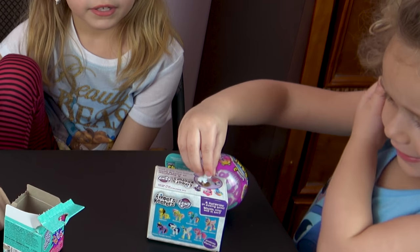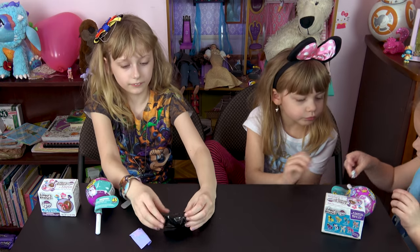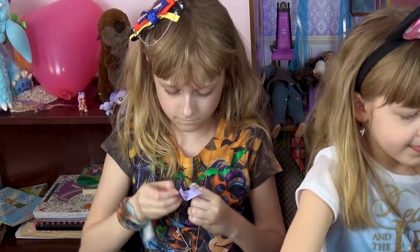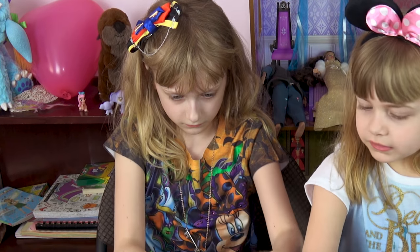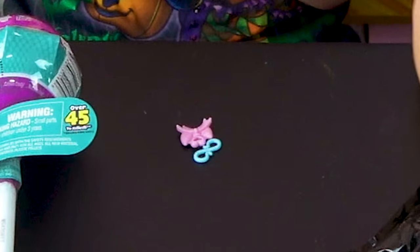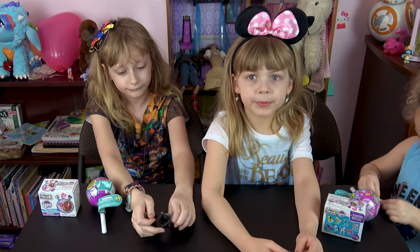So cute. All right, Liz, why don't you open up the purple one first? Can I go back in your cage? You got that open really easy. I do one. Oh, that's cute. All right, let's open up the black one and see what's in the black one.